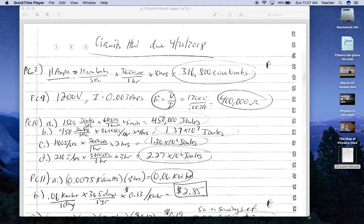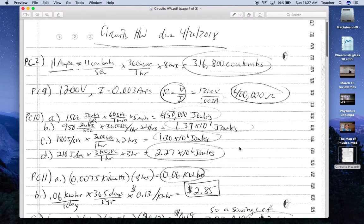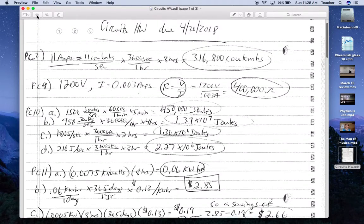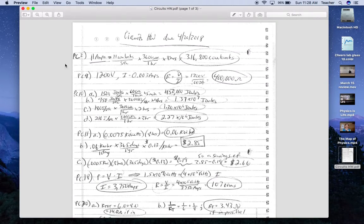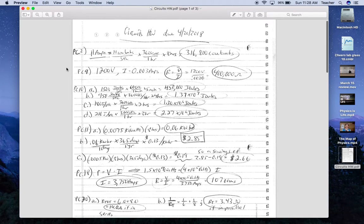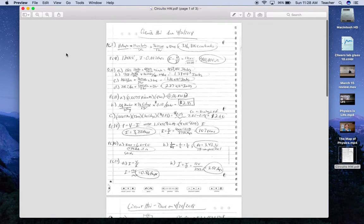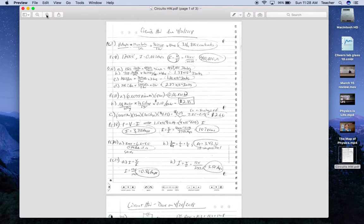All right, so this is the homework with circuits. It's from the Physics Classroom. A couple things. I will shrink this down so you can see a whole page at a time, maybe. So you might be able to make it bigger or smaller if you need to.